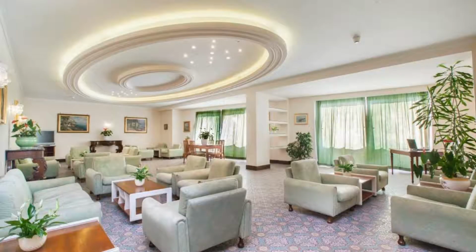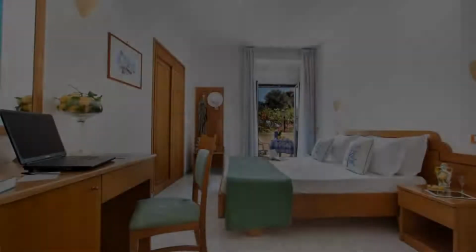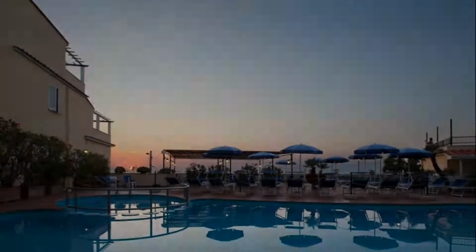There is 1 type of room available on booking.com. You can book online and enjoy it. The hotel expects major credit cards and reserves the right to temporarily hold an amount prior to arrival.